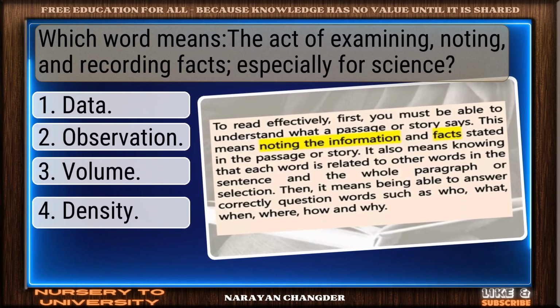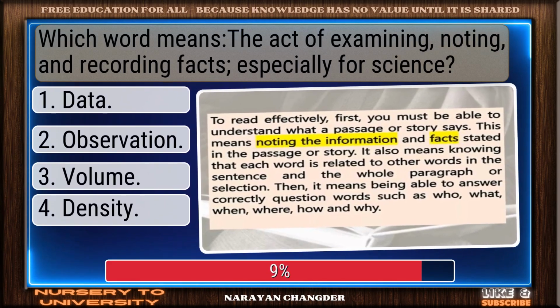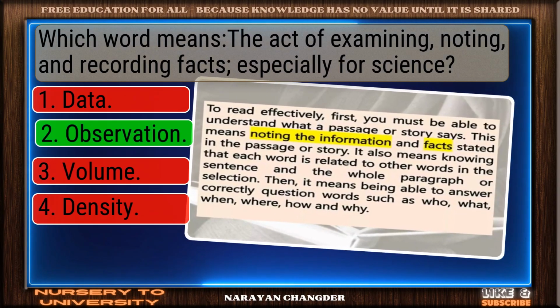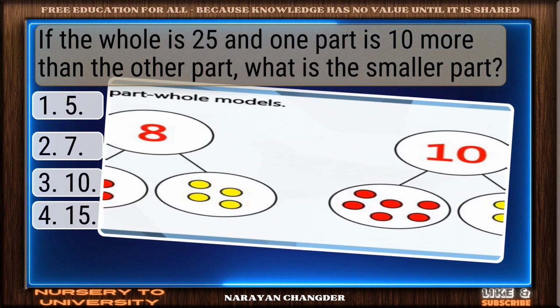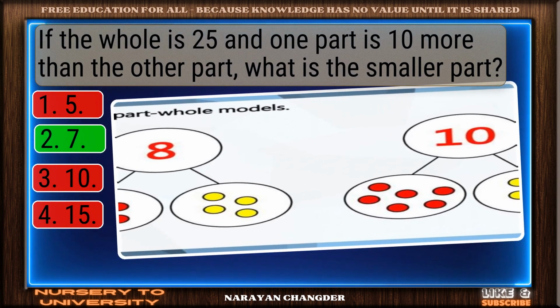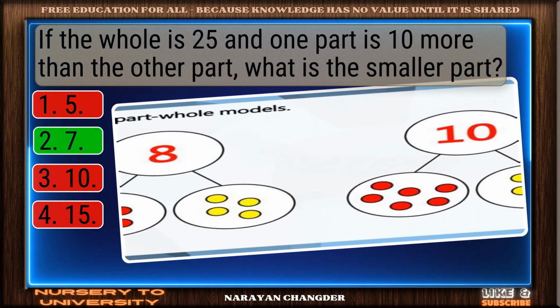Which word means the act of examining, noting and recording facts, especially for science? Good thinking. Observation is the right answer. If the whole is 25 and one part is 10 more than the other part, what is the smaller part? Clear logic. Your choice 7 is sound and 100% true.